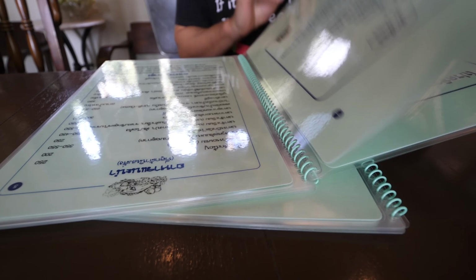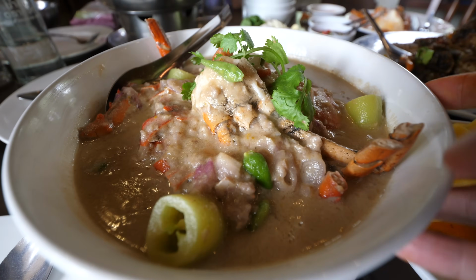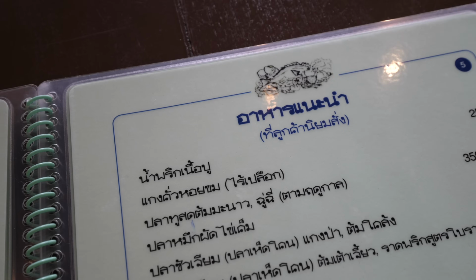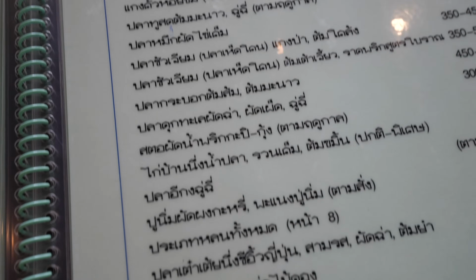We're gonna order, there's a couple dishes that they mentioned in the Michelin Guide, which I'm definitely gonna order, especially the hLon and the fried shrimp, which look incredible. But then we're also looking through the menu, trying to get some other dishes that are also specialties that they have.